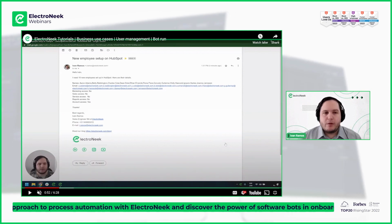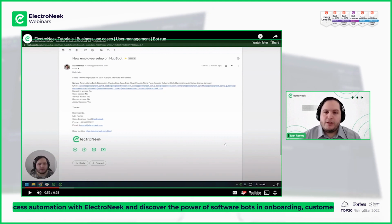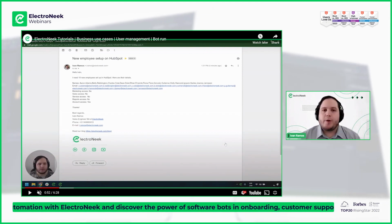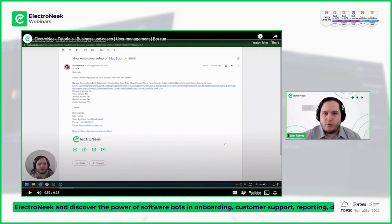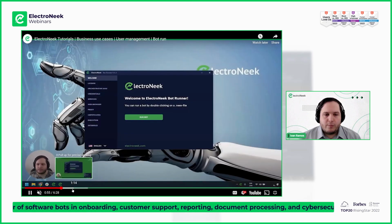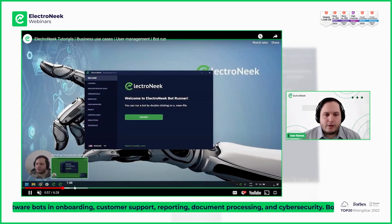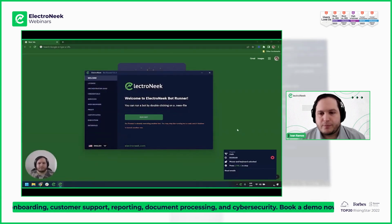So we have an email with all the data, and then a bot will simply read this email, and then go into HubSpot and add each one of those employees, making sure to use this data and set up the accesses for each one of the HubSpot modules, just as indicated right here. So let's jump quickly to how the bot executes, and we'll see the results for that.